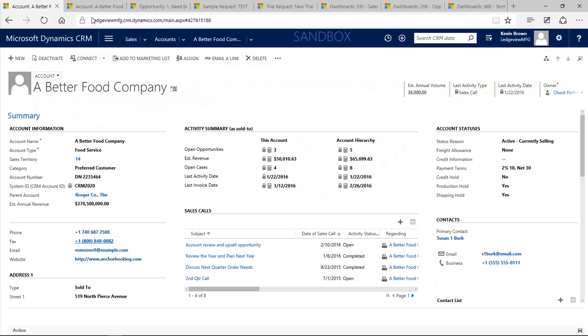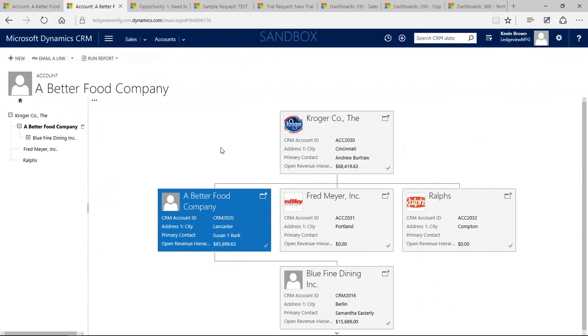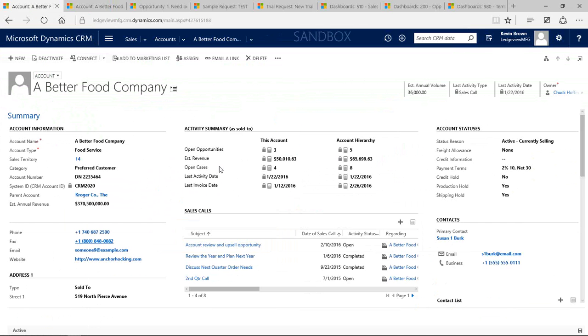And what's nice with Dynamics CRM is we have this hierarchy that is developed when we set up those parent accounts, and we can see what that branching looks like from the corporate office to the affiliate locations and even subsidiary locations underneath particular subsidiaries. So it's a nice way to visually take a look at what that hierarchy may be. To go back to a Better Food Company, we could simply click on this little icon here to go back to that record, but I did leave it open here. So a very nice way to take a look at that parent-child relationship.